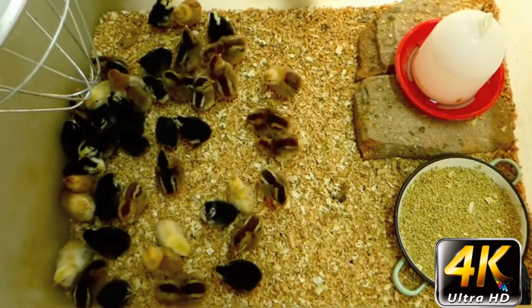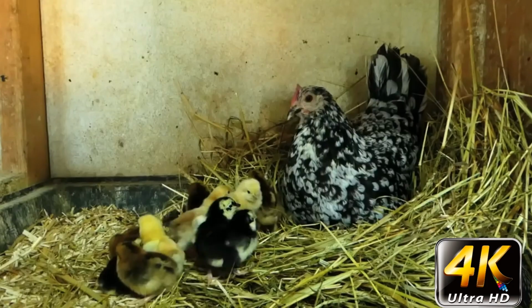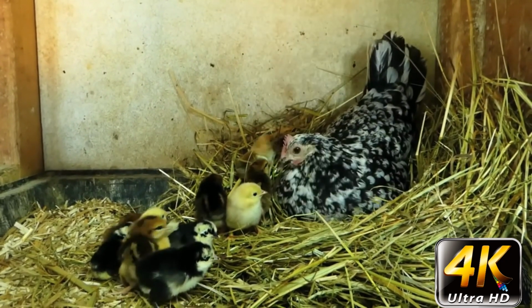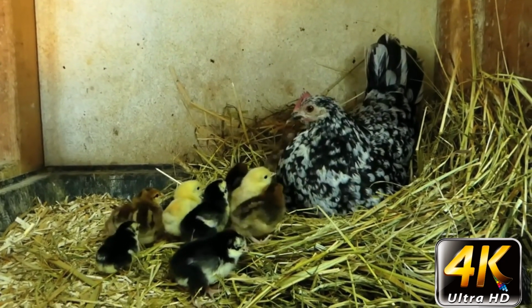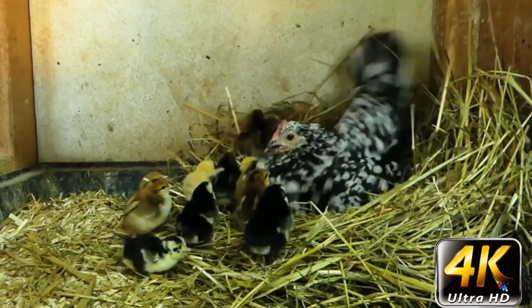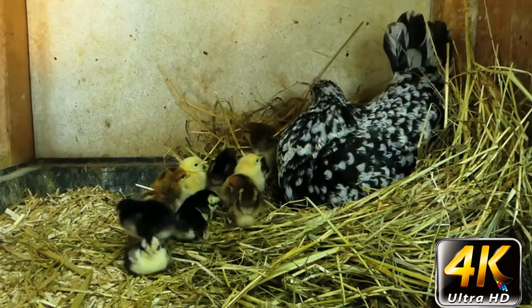Even in a clutch of young chicks, you will recognize the huge diversity of color varieties. The traditional name in Austria for these small chickens is Steinpiperl, and it means as much as stone hen or rock chicken.